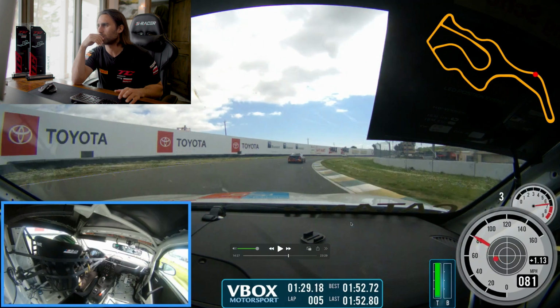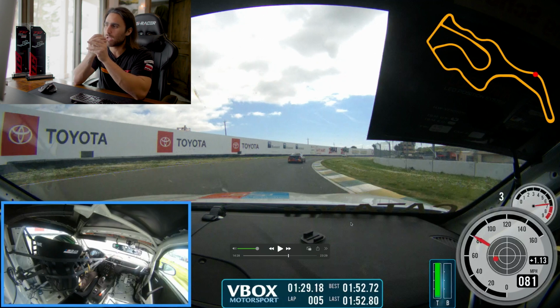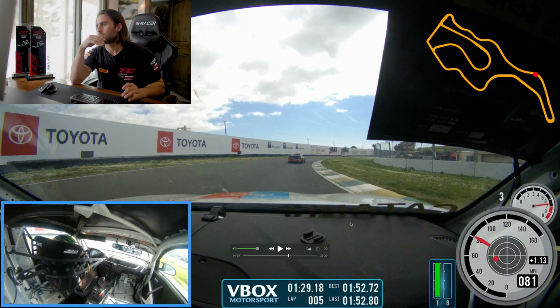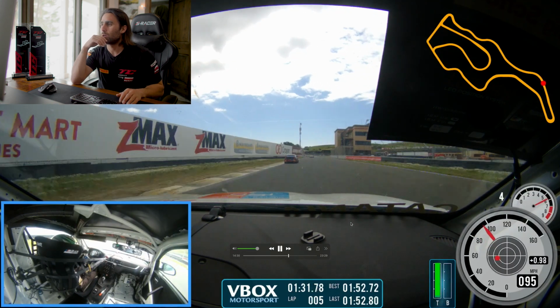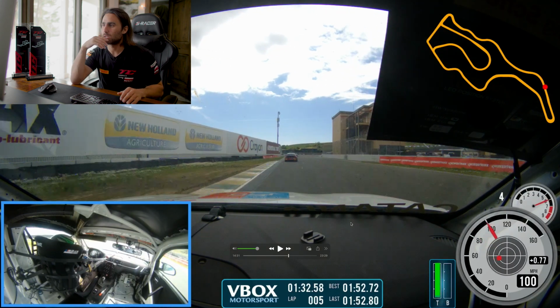Third gear, fourth gear, here's turn 10. Again, a pretty straightforward out in out corner. However, in the wet, if you're passing lap traffic, this can be a little bit tentative. Water pools up here. You just got to hold your breath, close your eyes, and hopefully you don't aquaplane too bad. But in the dry, turn 10 is not really an issue. I would use all the road here, open up the wheel if you have to. You can even use this exit curbing.